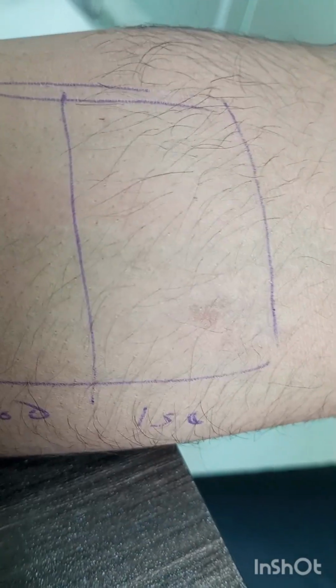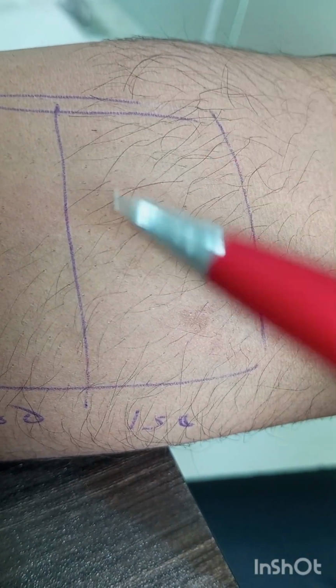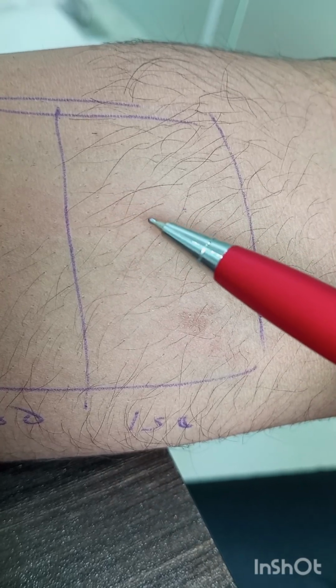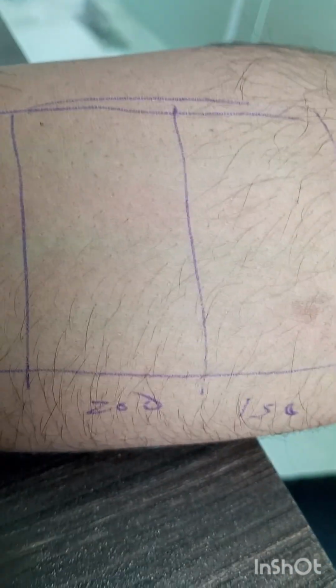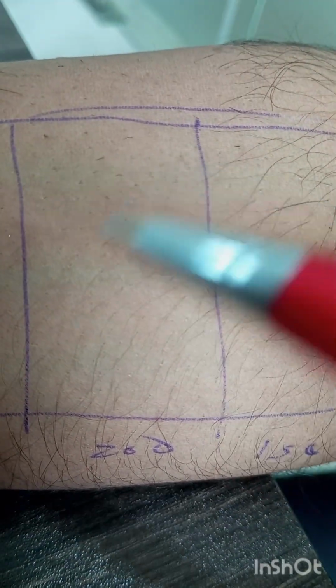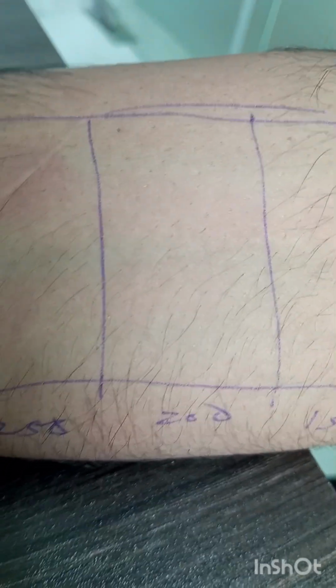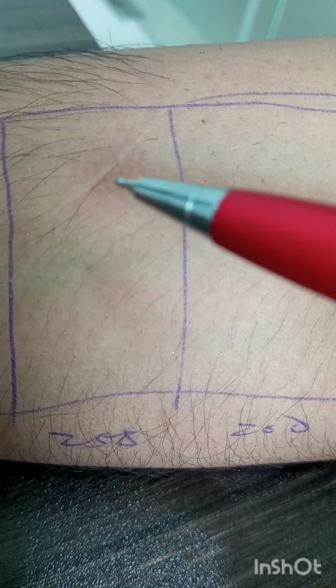I hope that this thing is clear to you. You can see that the other parts of the forearm are not red, but this part is red where we had given the shot yesterday. So let us move on to the 200. It is more clear now. The erythema can be seen in a better way. In the 250 column, now you can see a very clear erythema, right?